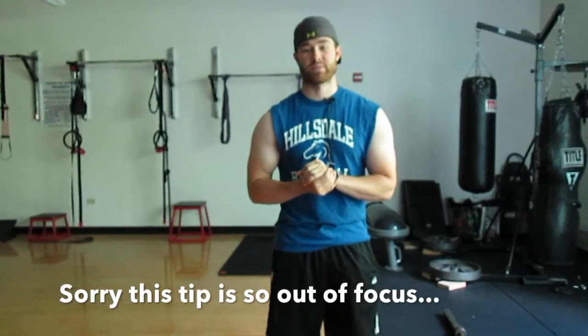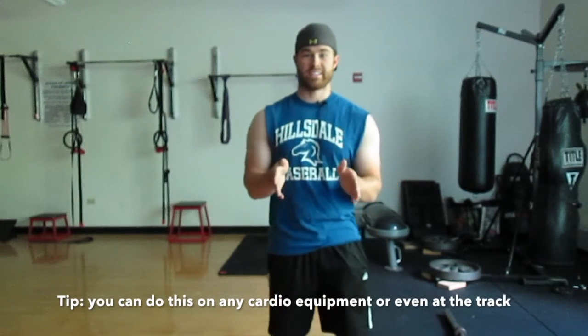Okay, so the third thing that you should be doing in the gym, if you're trying to lose some weight, lose some body fat, if you're cutting, is going to be HIIT cardio. I'm not going to exactly show you guys how to do that. It's pretty self-explanatory. Basically, HIIT stands for high intensity interval training. An interval of high intensity and then an interval of low intensity, back to back.